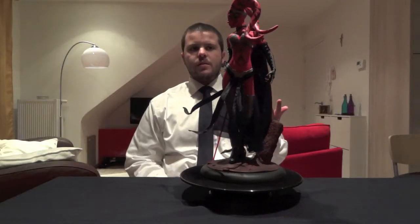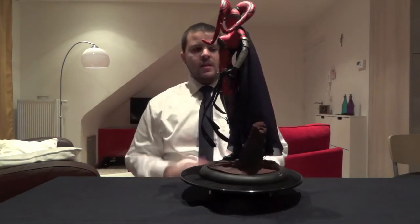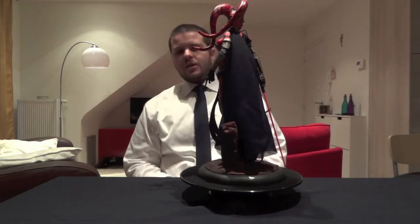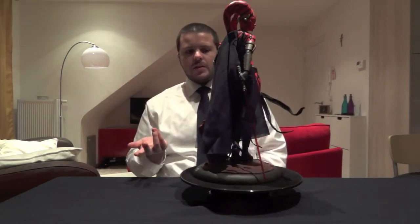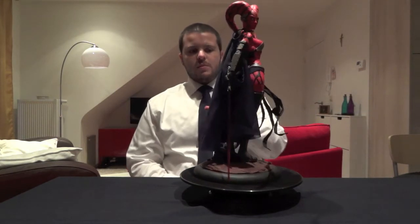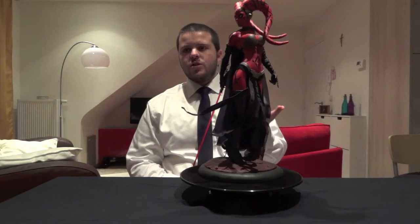Alright, so here we have the Darth Talon collectible in the polystone, not flesh. Not really much to say, zero articulation, all the things that are really obvious. For me the cape is just a piece of black cloth, but the whole reason they put that there is to sort of encourage collectors.